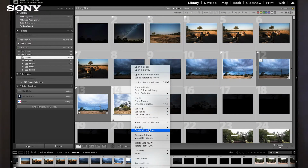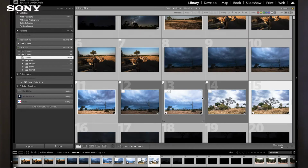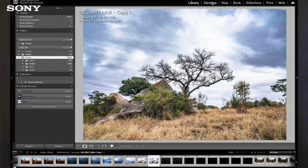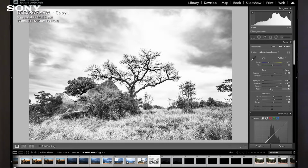But if I go to the side here and I say create a virtual copy, it will create a second identical copy. I'm going to zoom this in here so you can see it. Now, what I could choose to do is in this one, if I go to my develop module, this is where we're going to change things. I can change what the image is. So I can say, no, I want a black and white image with this one, and we'll bump up a bit of the whites on that one, and make this look quite punchy in terms of what it is.